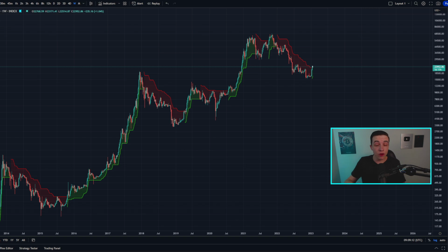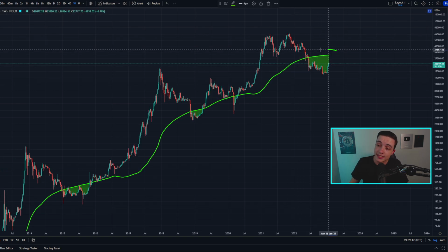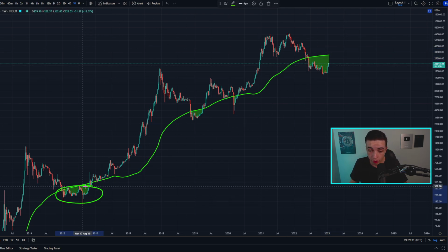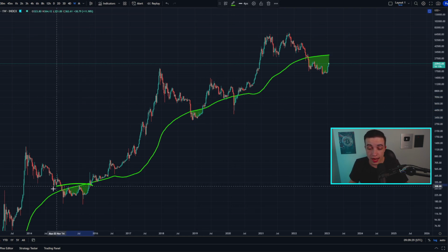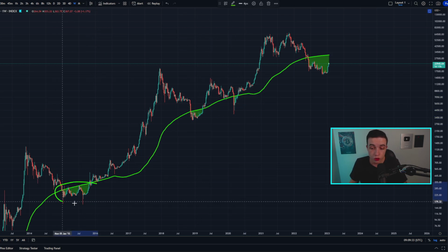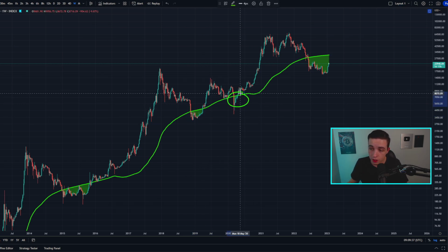And now, just staying on the weekly Bitcoin chart, but looking at the 1,000-day simple moving average, because historically speaking, when the Bitcoin price has traded underneath the 1,000-day moving average, this has historically signaled a major accumulation zone, basically an opportunity to dollar cost average, for example, into Bitcoin if you have a long-term strategy. Of course, that is not personal financial advice.